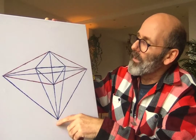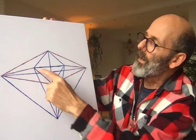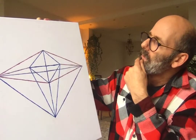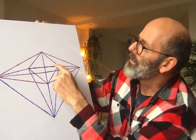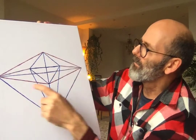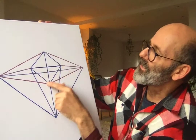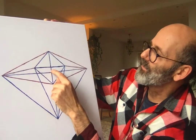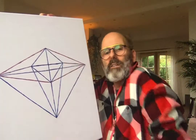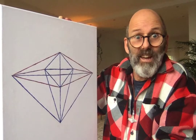So these are the number 9s, and you can see 1, 2, 3, 4, 5, 6, 7, 8, 9. This was the number 9 that I was showing, because this one I counted twice the last time. So that's it for today.